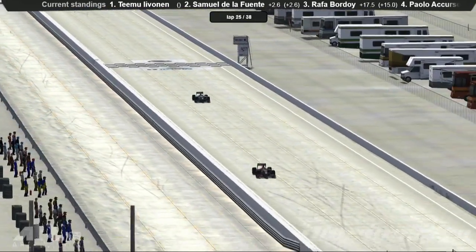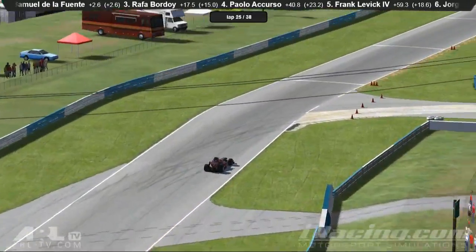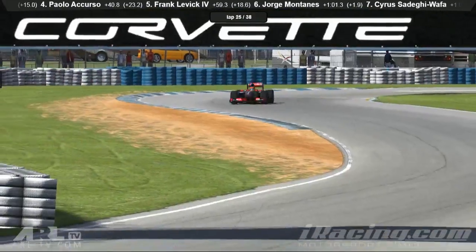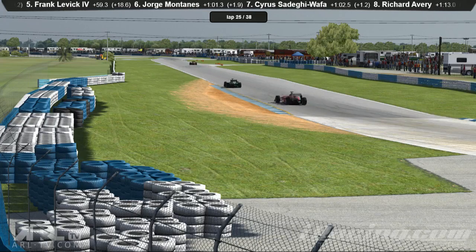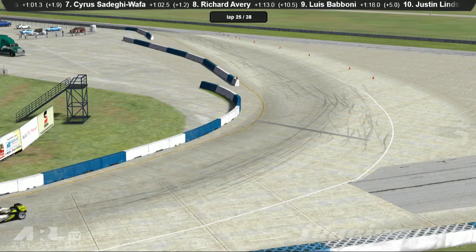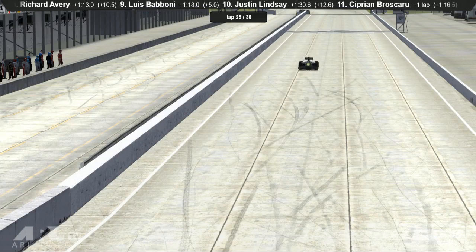Team is 31. Yeah, let's have a look. Just across the 32.1 actually, so more like 1.1 seconds. So Paulo Acurso still yet to make a pit stop. He's running nicely in 4th. Rafa again still not made his pit stop. He's in 3rd. Yeah, actually the top 5 still to pit. Obviously we know Frank's going the whole way.